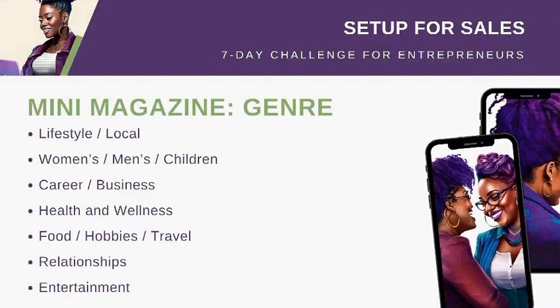Lifestyle. Maybe you want to create a lifestyle magazine or local, something that is specific to your area. So, for example, here, there are lots of magazines that are local to North Carolina, but then to the city that you're in, right? Washington, Durham, Raleigh, Greenville, that are just kind of very, very, very location specific. Then you can think about special interests based on age or gender, right? Women's issues, men's issues, children. It could be education, career, business, health and wellness, food, hobbies, travel, relationships, entertainment, somewhere in there, okay?